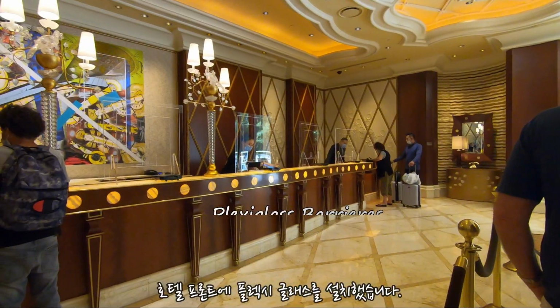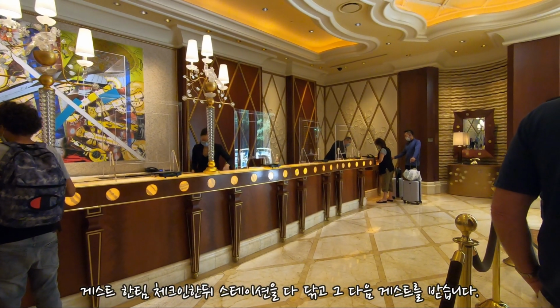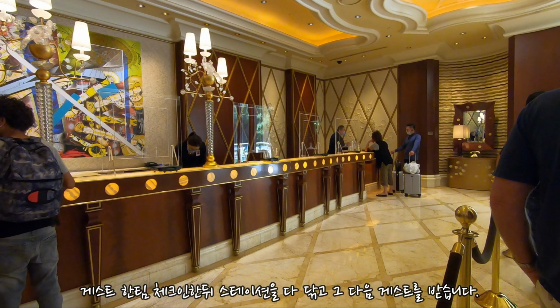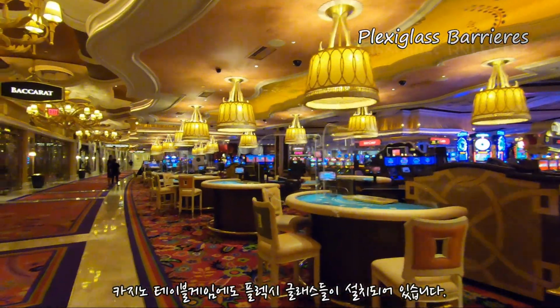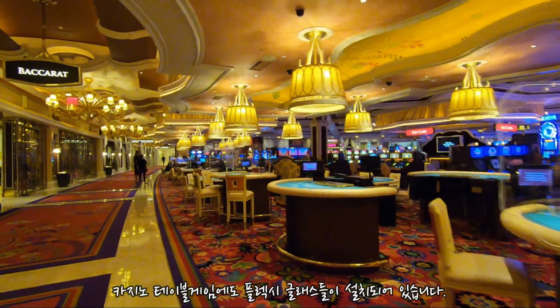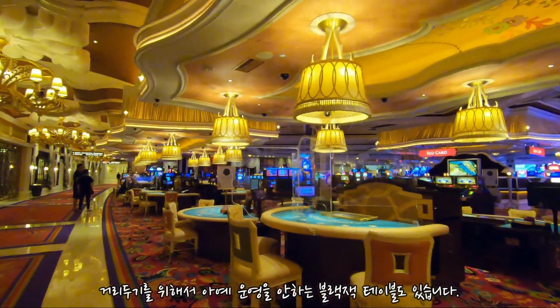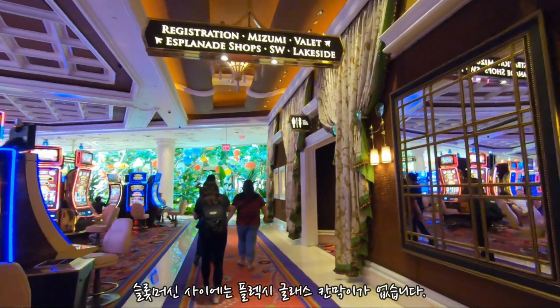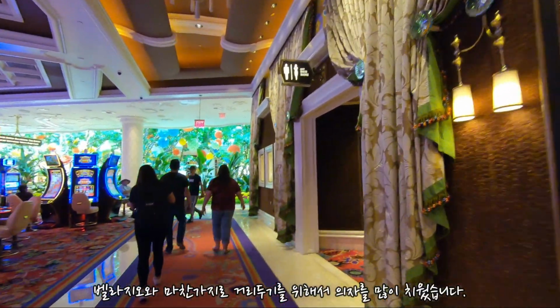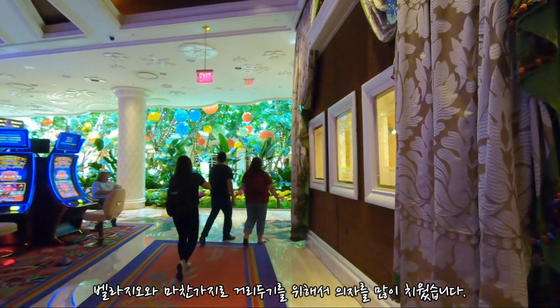They install plexiglass barriers for the front desk. The employee cleans the entire station before they call another party to check in. There is lots of plexiglass in the casino as well. Some blackjack tables have no chairs. They did that for social distancing. There are no plexiglass barriers between the slot machines, so they just got rid of lots of chairs for social distancing, just like the Bellagio.